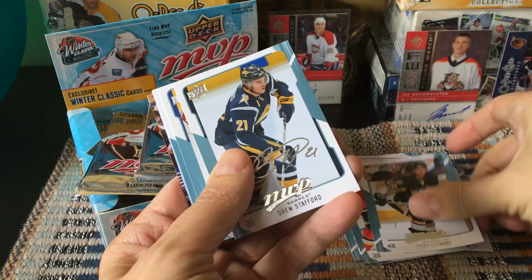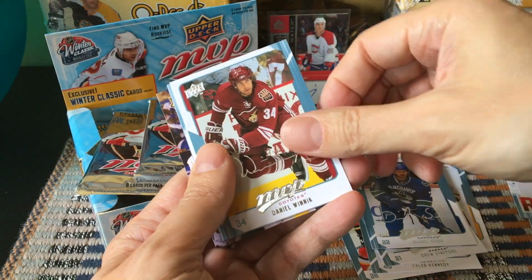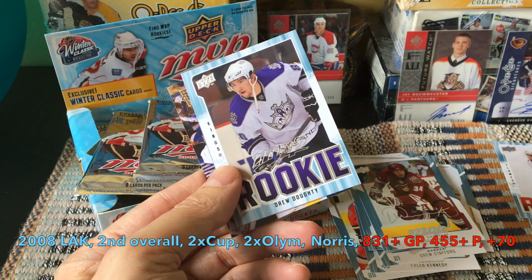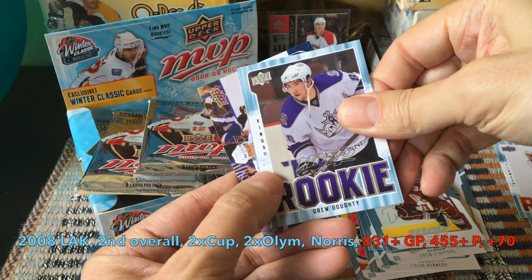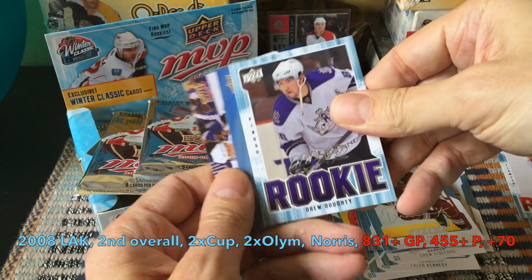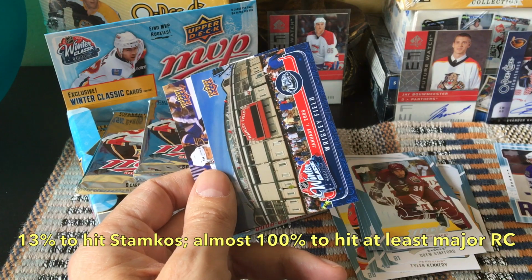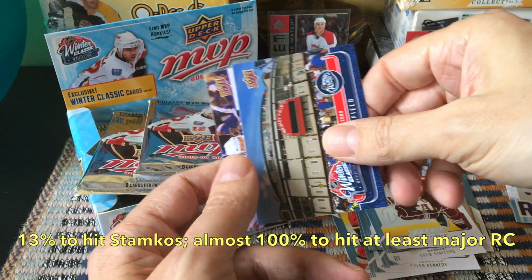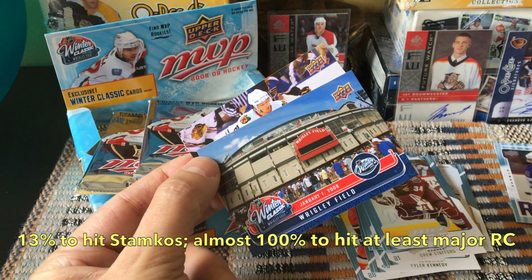Continuing on, guys. Drew Stafford, Scotty Gomez, Daniel Sedin, Winnik. Oh, cool. So we hit the Drew Doughty right off the top, off the jump, off the hop, off the skip. Nice to hit the Doughty. I'd like to hit the Stamkos as well, but it's good to hit at least one of those. I think when you figure out Giroux, Stamkos, Pietrangelo, we should theoretically. Oh, cool. We hit the Wrigley Field card.